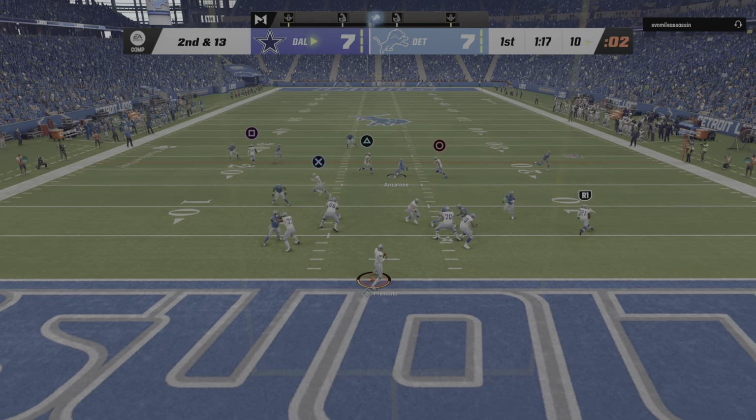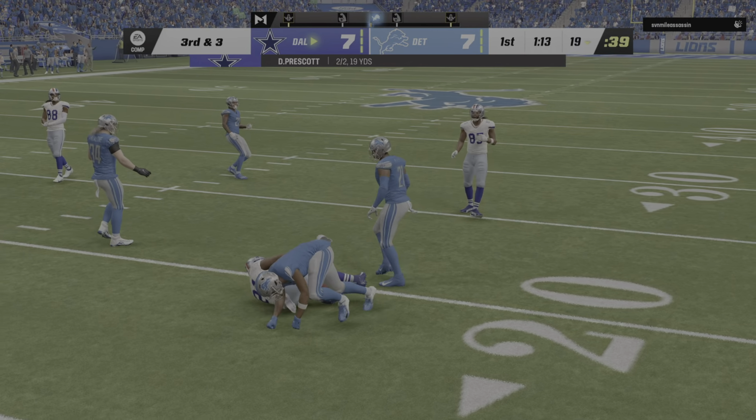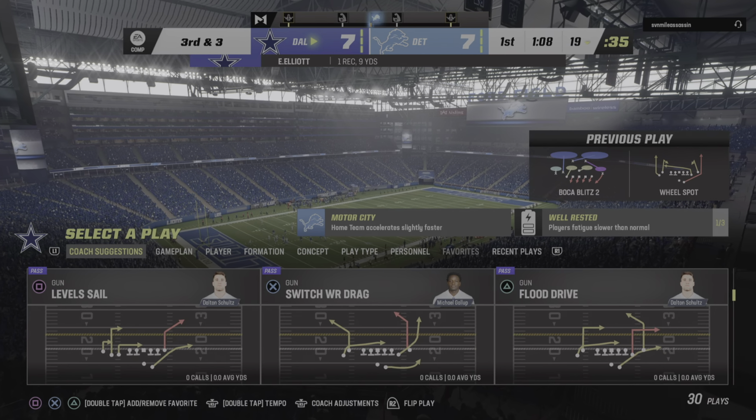Now on 2nd and 13, Prescott. And he's got Ezekiel Elliott. So the completion results there in 9 yards. And now we've got a 3rd down and 3.